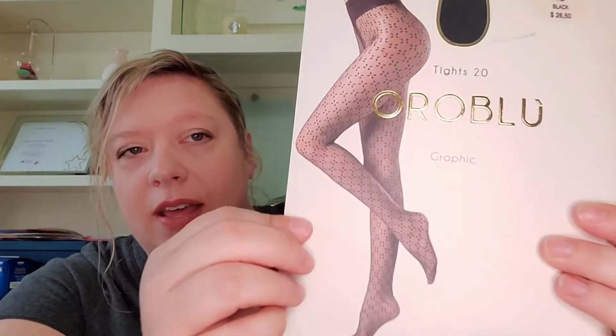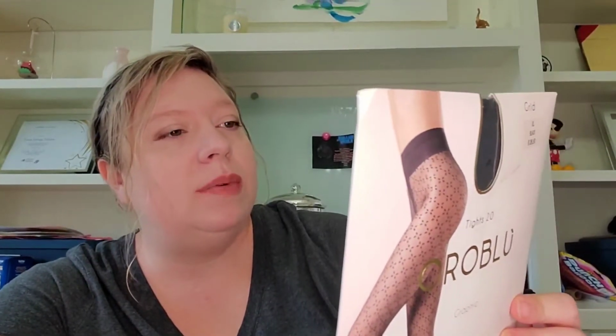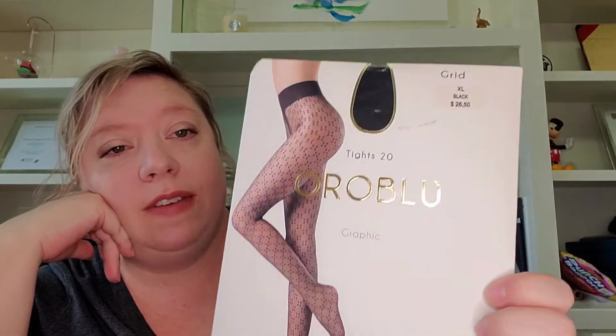Anyway, moving on. We have some tights. Typically, I always get some tights or pantyhose. Although these are really cool. They're a graphic design. Let's see. They're an extra large. They were sold from Nordstrom. Obviously, new with tags. I do not see a price. Oh, that's right on the front. $26.50. Awesome.